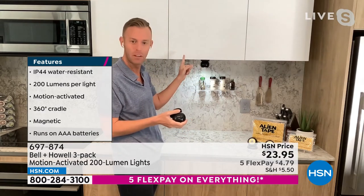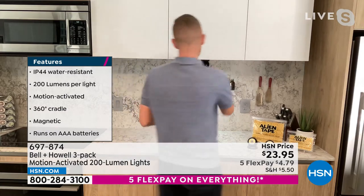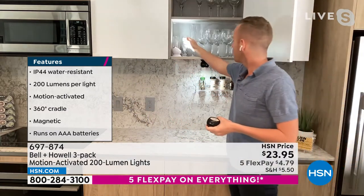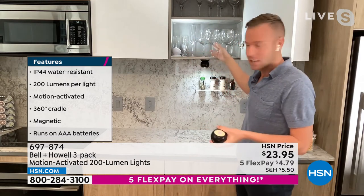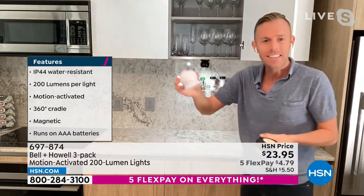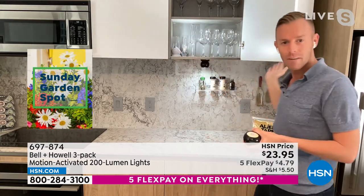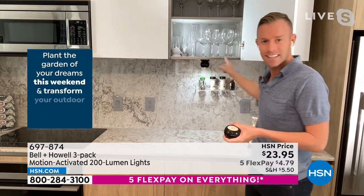Now I'm going to open this cabinet here. Could be a closet, a pantry, you name it. If it's dark and the motion activated is on, that light's gonna come on. The minute I go to reach in here to grab a glass, if it gets a little dark, I may not know which wine glass I need. Or maybe after a glass of wine, I may not know where my glasses are. So this is not even mounted because it is freestanding. So now I can move that around wherever I need it. You can sort of see how dark this cabinet is and how light this cabinet is.